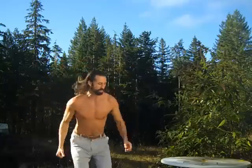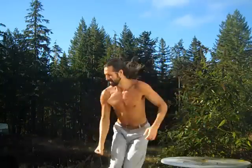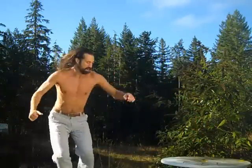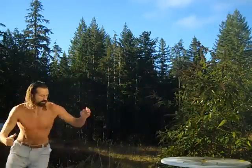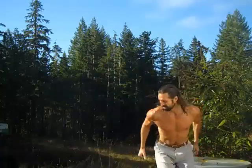Now, of course, there's a million other exercises you can do on a rebounder, but the point is just to get one if you can afford it. There's $60 models at Walmart, and I can't call them the ghetto bounce anymore because I get in trouble.